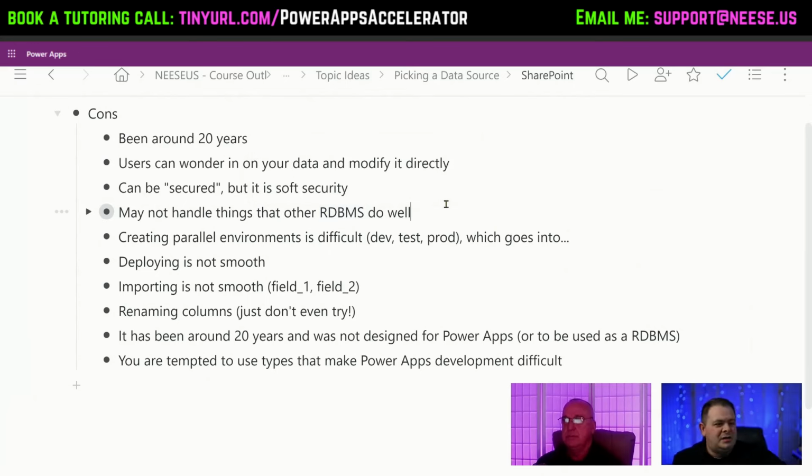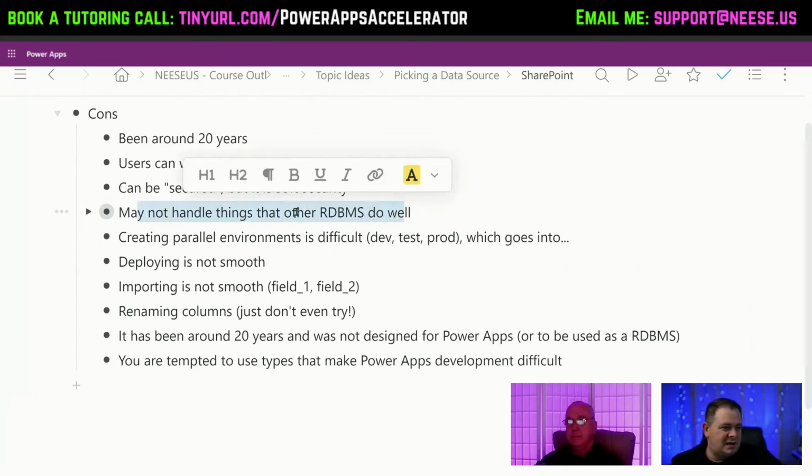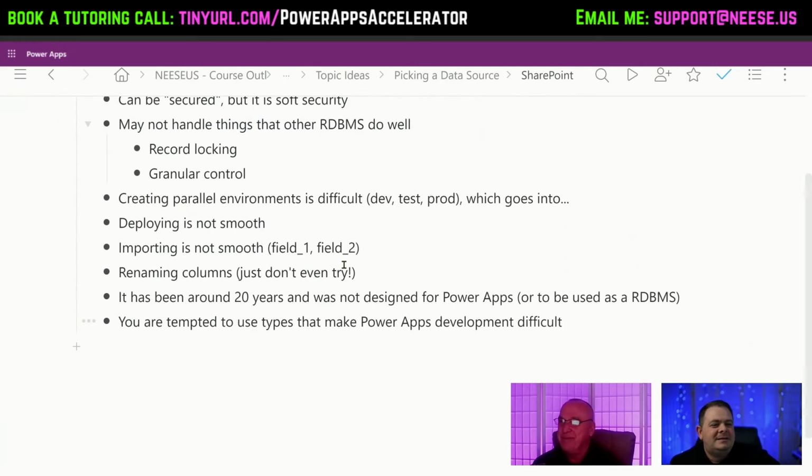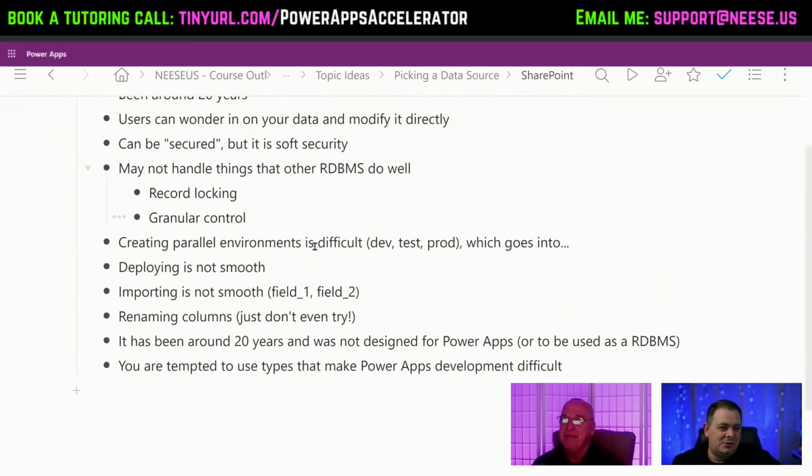Okay. Can you give me an example of things like that, Kurt? Well, you just got it right there. Record locking, right? Yeah. So, yeah. Any type of granular control of the security, you can lock down the rows. You want to handle this next bullet point here for us? The creating parallel environments. Yeah.